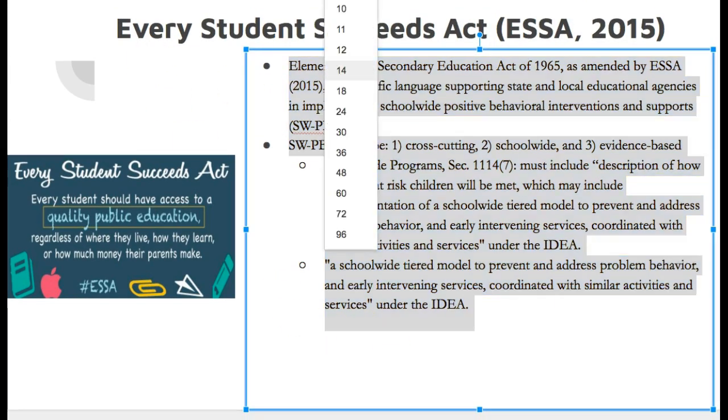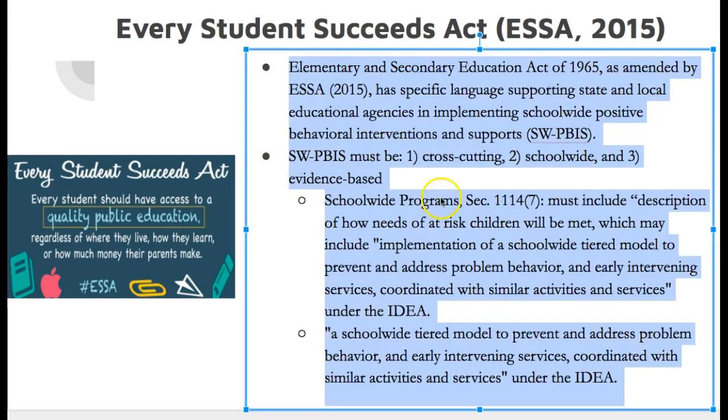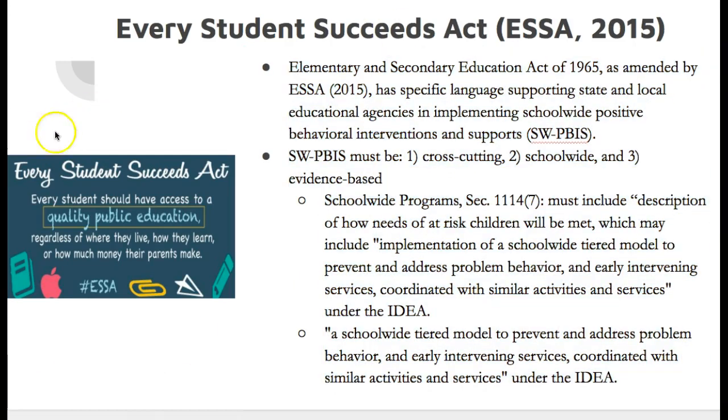So anyway, the big thing with ESSA, is what it's called, is the idea that, first of all, every student has access to quality public education regardless of where they live, how they learn, or how much money their parents make. This also comes from another act, which was the Elementary and Secondary Education Act of 1965. And it's been reauthorized to add more and more supports. And the big change was around the school-wide positive behavior interventions and supports being part of this 2015 reauthorization.